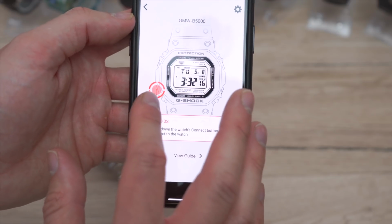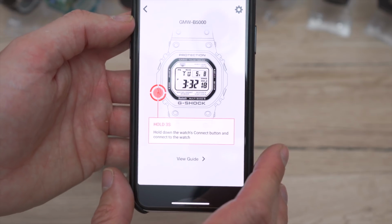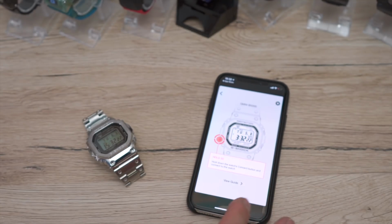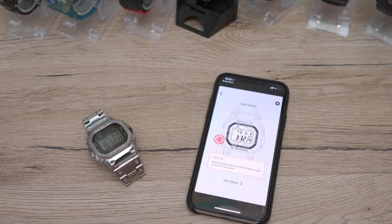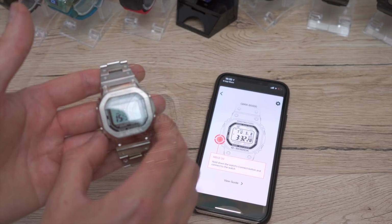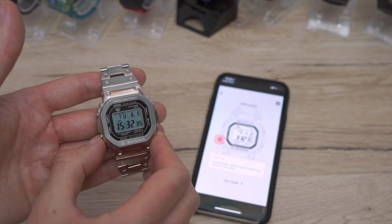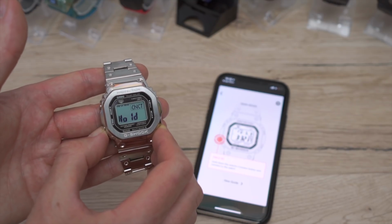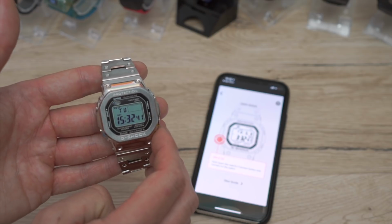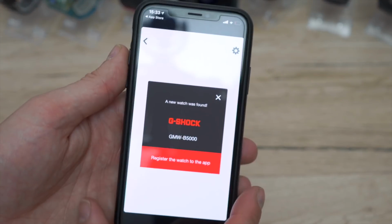So I'm going to hold this bottom left connect button for 3 seconds. I'm going to place the phone down there, and you'll actually see that the phone does indeed change. It sort of reacts to the watch. If I hold down that button, the bottom left button, I'm holding it and holding it, it makes beeps. I let go of it. So we can see it's found the watch there.